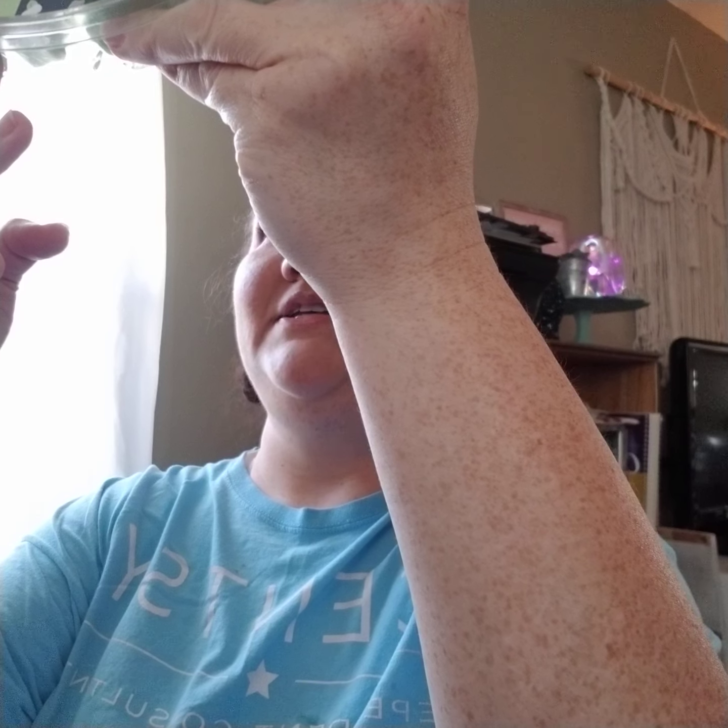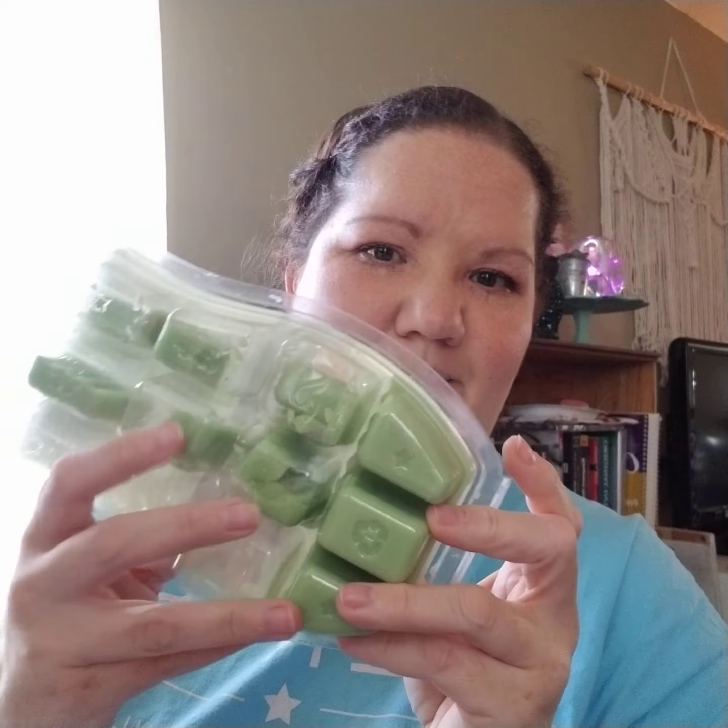I've had this since it came out originally in the holiday collection. I want to say I have like five cubes in here. So these are all cut up into quarters. And I like to keep the ones I haven't touched yet or broken up yet just solid until I'm ready to break it down.